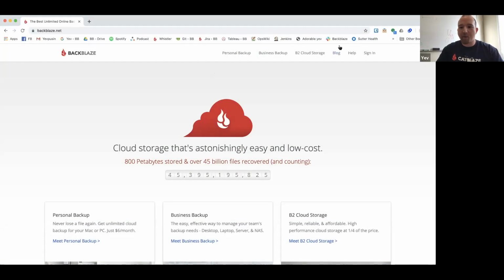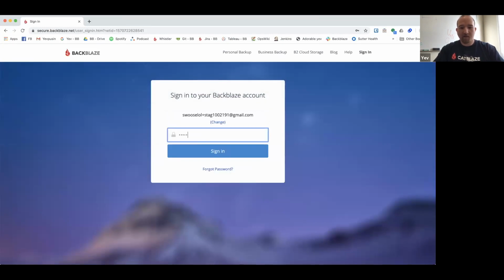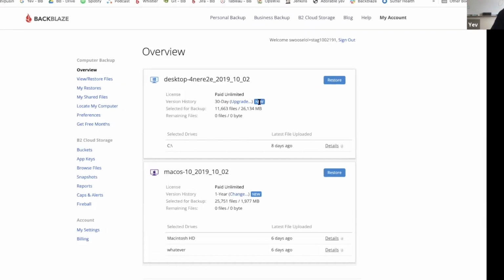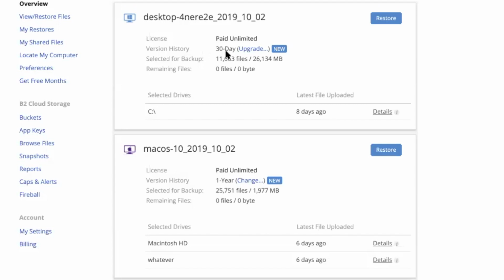So this is just the Backblaze homepage. I'm going to sign in under a test account. And you can see on this overview page, we added this little new iconography next to the version history line to call it out for folks so they know what it looks like. And I have 2 computers here. One of them is 30 days, which is the default. So everyone will have that setting unless they change it later. And the computer underneath it is set to 1 year already. So I had made a change initially to 1 year.